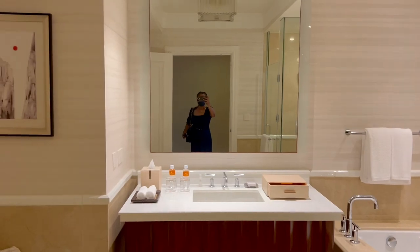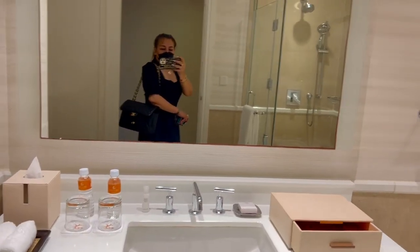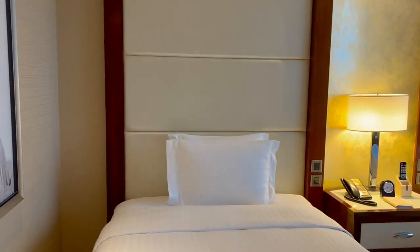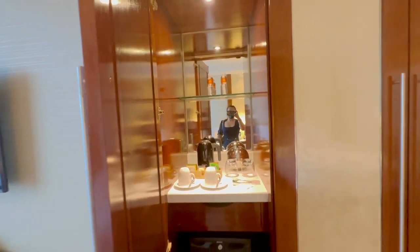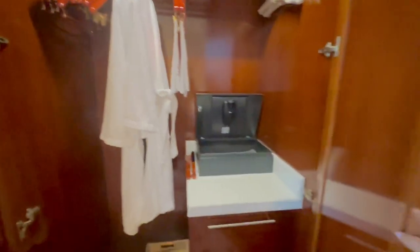So this is going to be my room for the next few days. The restroom is pretty large and nice. We have two beds. A coffee station. And of course, a closet. With vault. Love it.